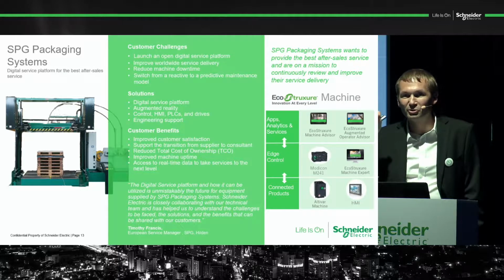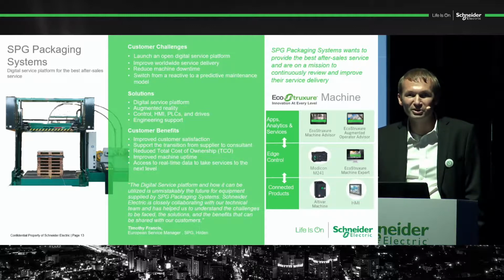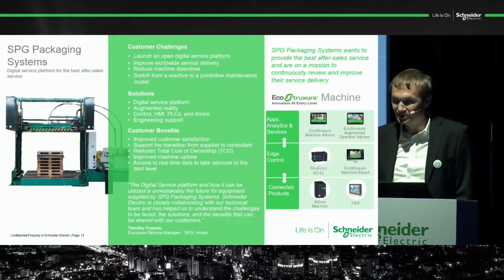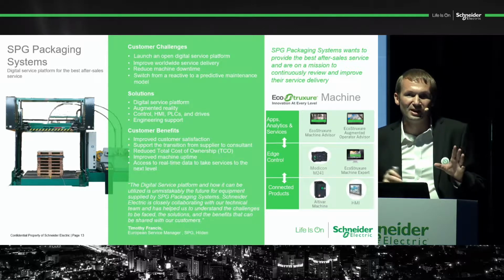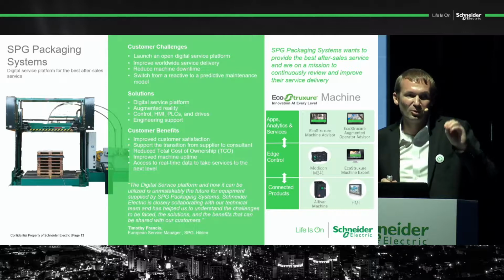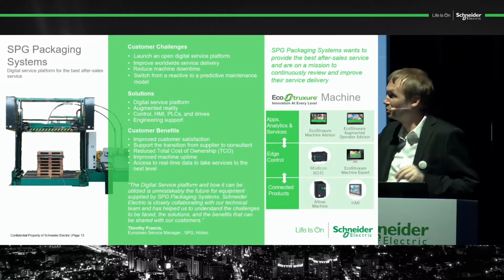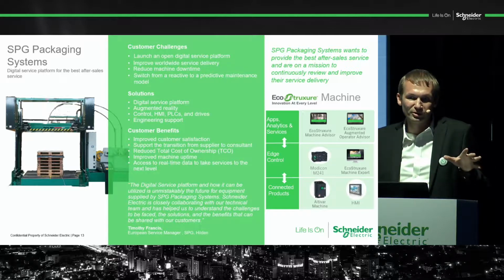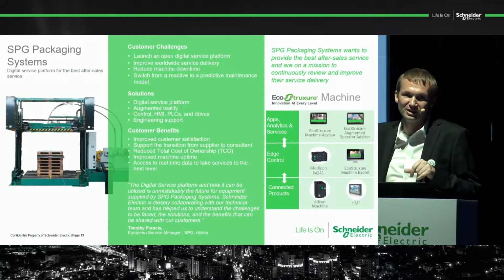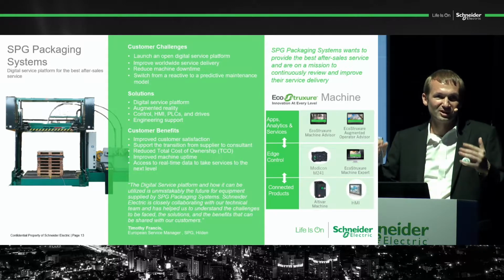The challenge was, of course, not to increase the total cost of ownership. Customers never want to pay more money for having a digital platform. So one of the solutions that we see, when we discuss with them, is when you have a breakdown of the machine, imagine you have 1,000 machines installed. You need at least 3 service engineers per machine to know this simple machine. For SPG packaging, that means 3,000 service engineers need to know how to repair this machine. It's my business to improve the after service.